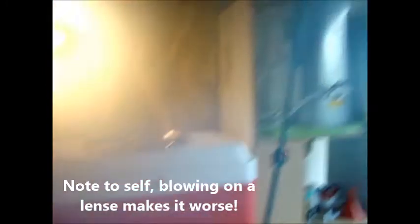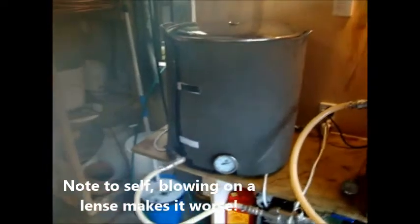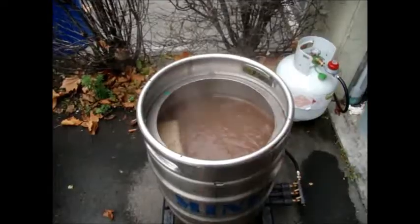Oh no, it's getting worse. And a hot liquor tank above. So as you get 3 tier and make some damn good beer. Alright, so an update where we are.